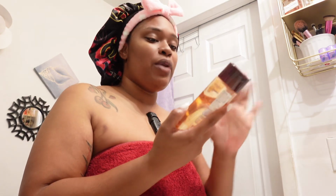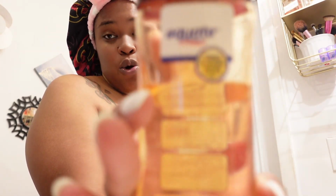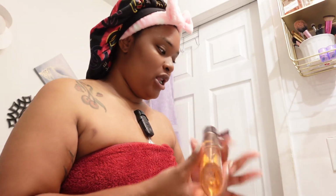We already sprayed that on, so I then go in with my Equate Body Care Coco Divine Body Oil Gel. And I got this from my local Walmart. But for me, I like to put this on while my body is still moist. Okay? So yeah, let's go ahead and do that.